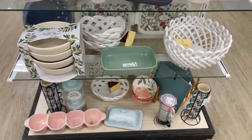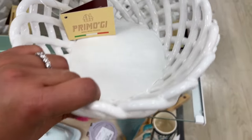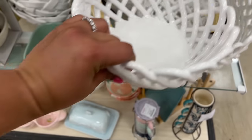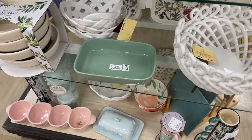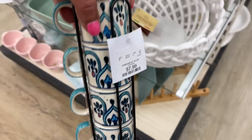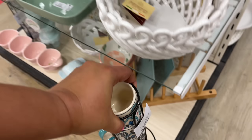By the way, did you see how much that little tiny bowl was? Why is that so expensive? What was it? $10, I think? OMG. Love these. These are really cool. And then these are so good. I was trying to say cool and good all at the same time.